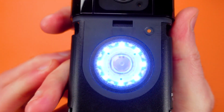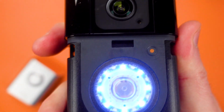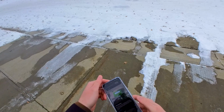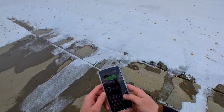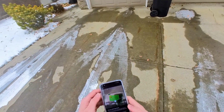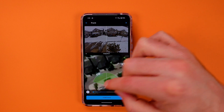Number 1, the pro level Ring products all provide one special feature that doesn't exist on anything else. They provide what's called the bird's eye view. This is a little overhead look at your property, and the little bubbles show where people are walking. This gives you a lot of information about their intentions and what they are doing.